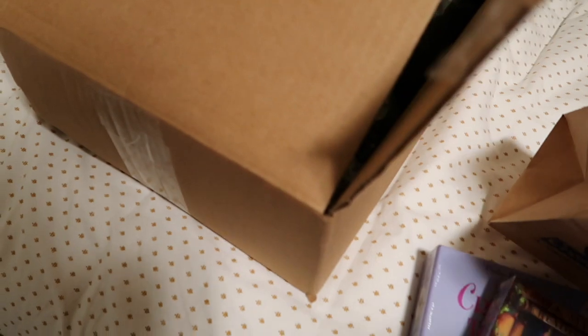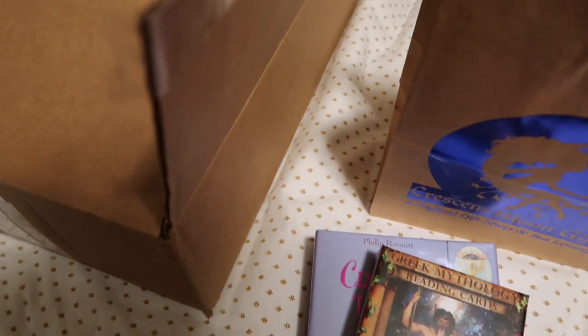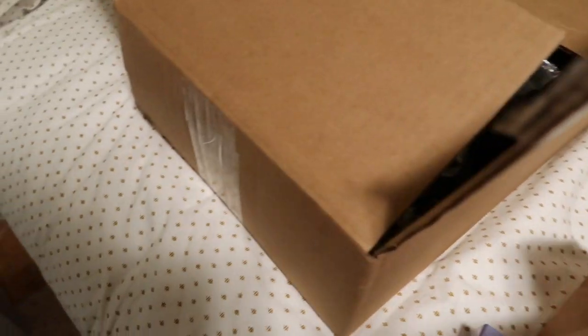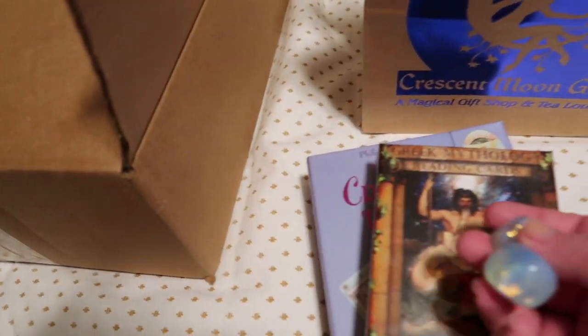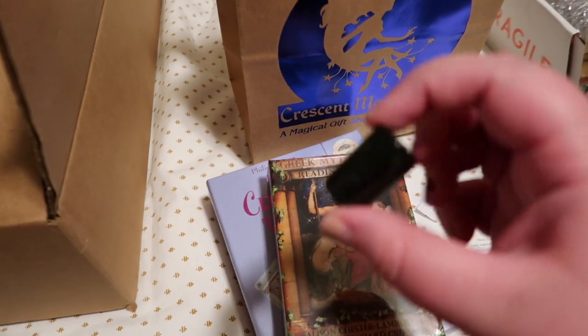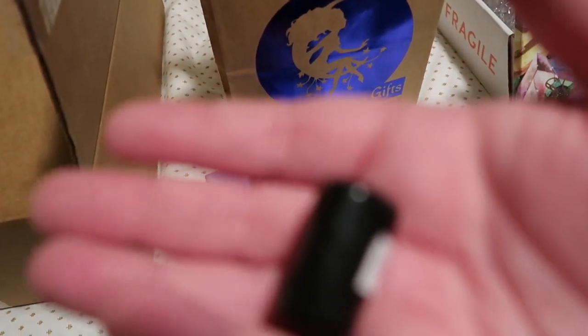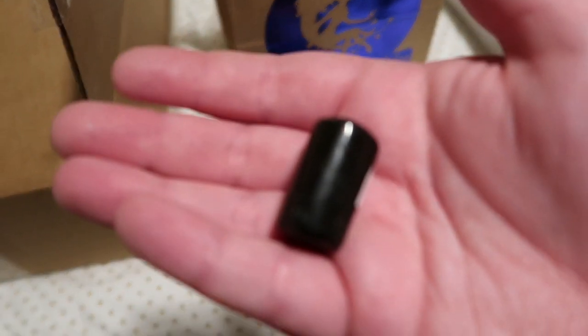Then I got some tumblestones. I got 2 opalite because I couldn't decide which one I liked better. So I picked up 2, and then 1 black tourmaline, which I thought was just a really cool shape for a tumblestone. And nothing wants to focus. There we go. So that's what I got there.